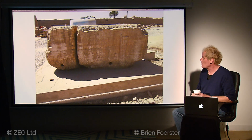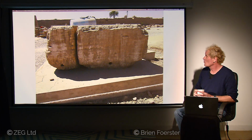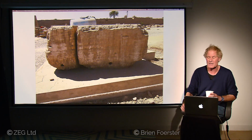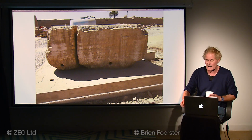But on the backside, we do see more core drill holes. And again, these can't be things that were done during the dynastic period. So this is another specimen of something that was pre-dynastic, found at Karnak when the dynastic Egyptians arrived in the area. That was a tendency. They would find an ancient structure that preceded them and turn it into a sacred site.